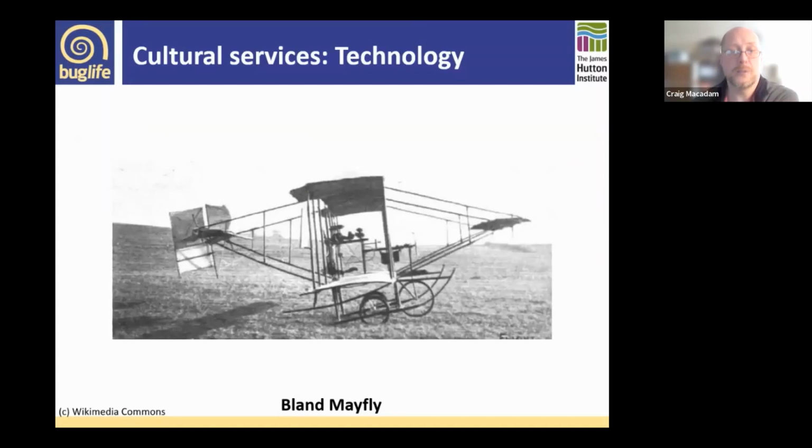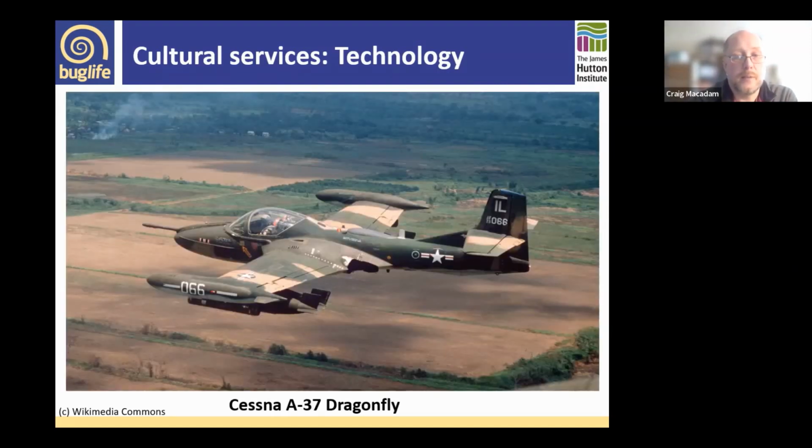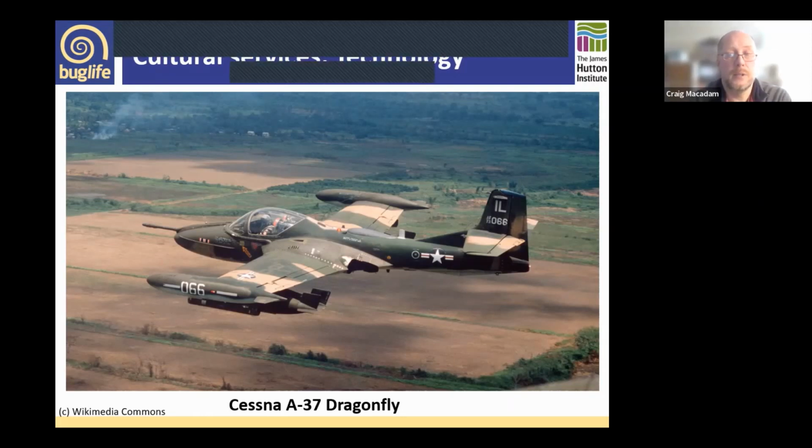Lillian Bland also designed a plane which was a bit more successful. It did fly at least, and the Bland Mayfly was designed by Lillian Bland from Northern Ireland, and it was credited as the first aeroplane that was designed and constructed by a woman. Moving into the more modern era of flight, there's the de Havilland Dragonfly, which was a luxury touring biplane, first introduced in the 1930s. Another Dragonfly was the Cessna Dragonfly, which was an attack aircraft in the US Air Force.